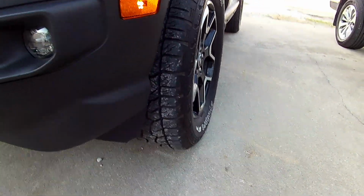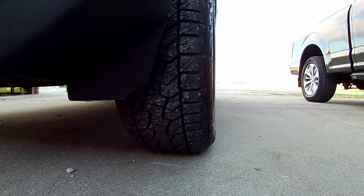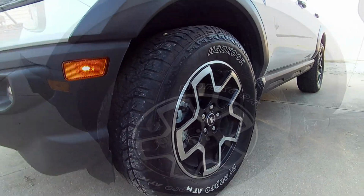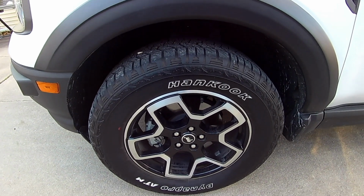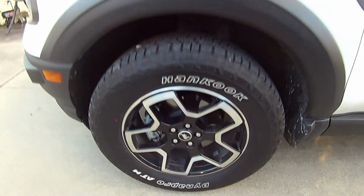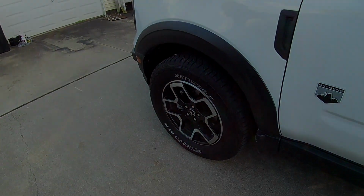So you can see here are the tires. They're a lot wider than what they originally come with. These are all-terrain tires by Hankook. They are 265/60 18s. We have the 18-inch optional wheels on our Big Bend. Really improve the handling and less body roll.